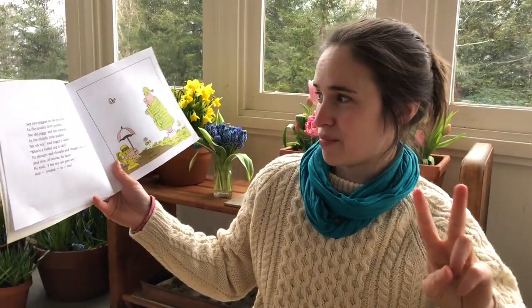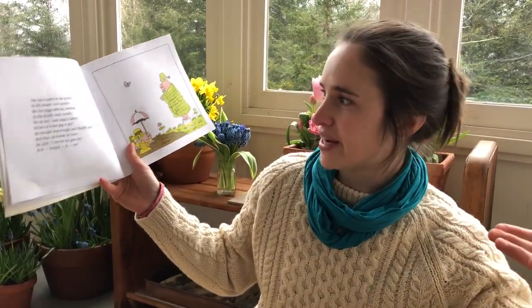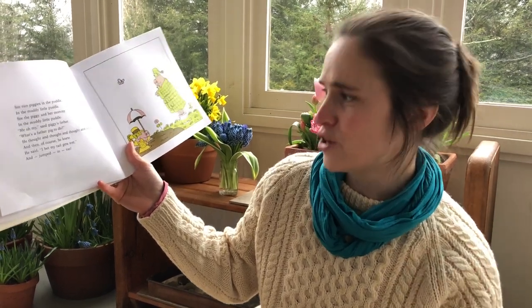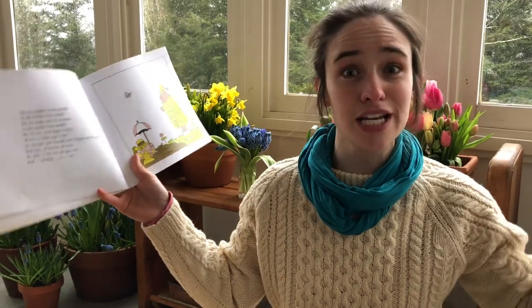See two piggies in the puddle in the muddy little puddle. See the piggy and her mommy in the muddy little puddle. Me, oh my, said Piggy's father, what's a father pig to do? He thought and thought and thought and thought, and then of course he knew. He said, I bet my tail gets wet, and jumped in two.